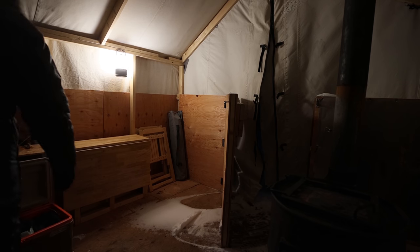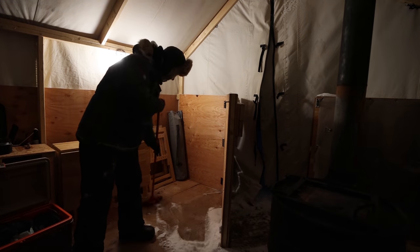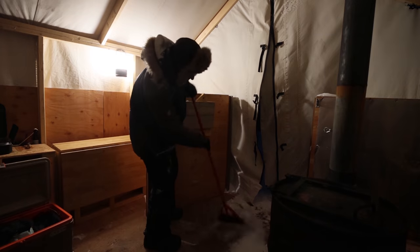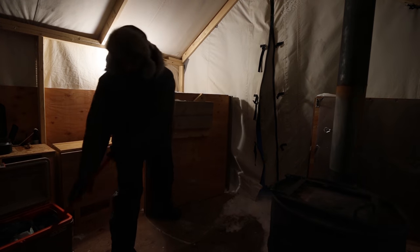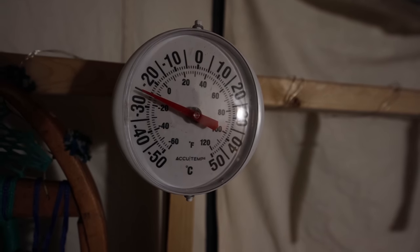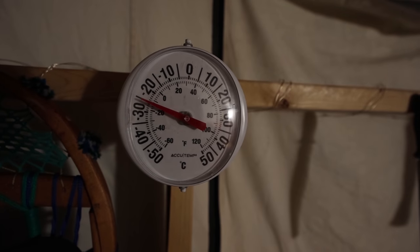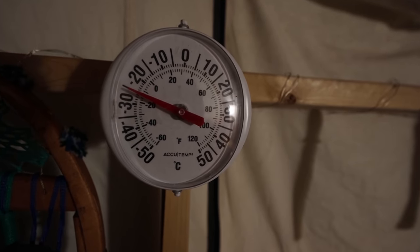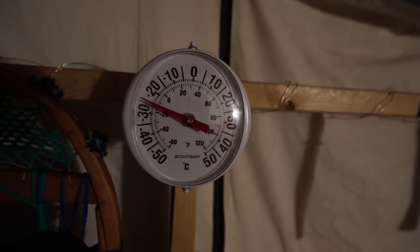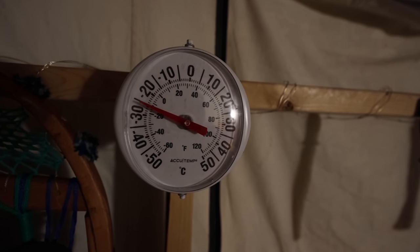Lots of snow. Lots of snow in here. There's lots of snow outside too. I got a big drift outside. Right now it's minus 25 Celsius, that's almost minus 15 Fahrenheit. And it's going down to minus 34 tonight, which would be about minus 30 Fahrenheit.